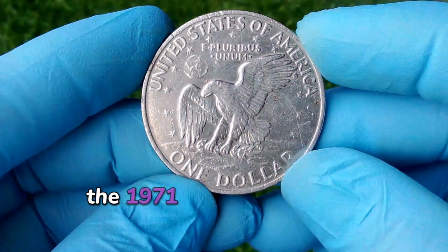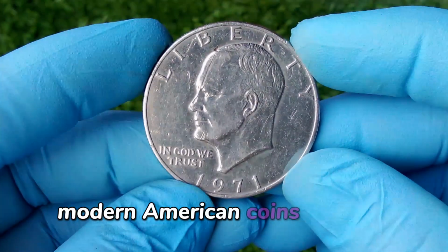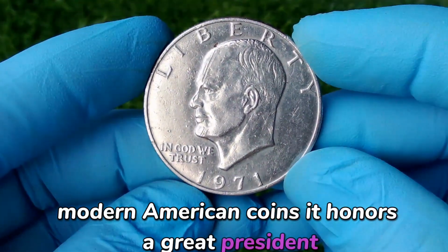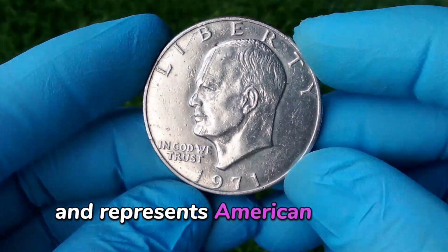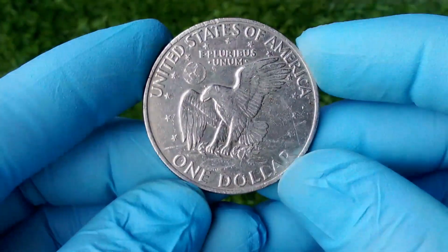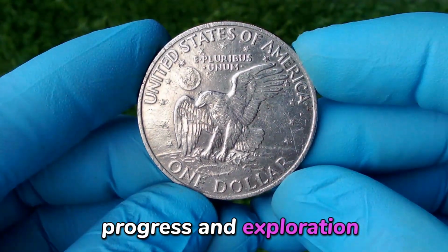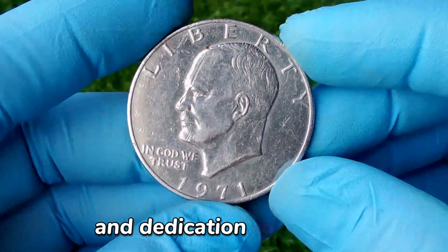The 1971 Eisenhower dollar remains one of the most important modern American coins. It honors a great president, celebrates one of humanity's greatest achievements, and represents American strength and unity. The eagle landing on the moon symbolizes peace, progress, and exploration. The portrait of Eisenhower reminds people of strong leadership and dedication to freedom.